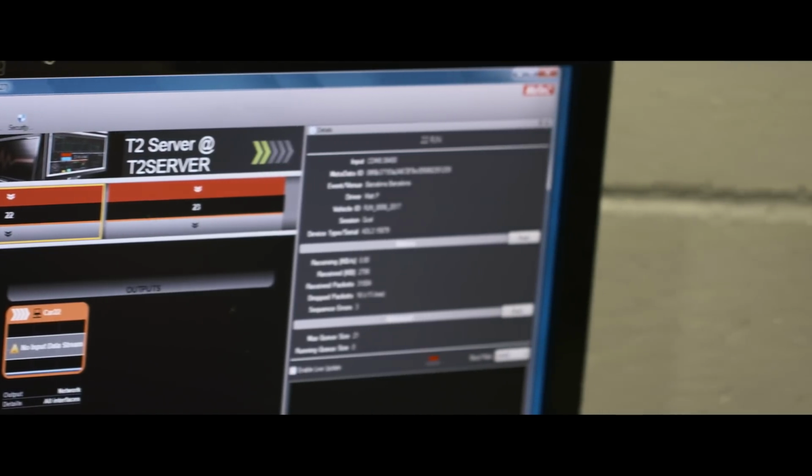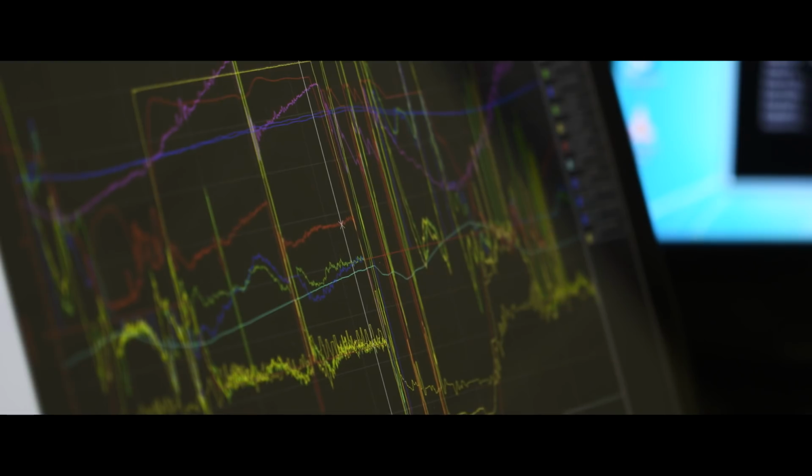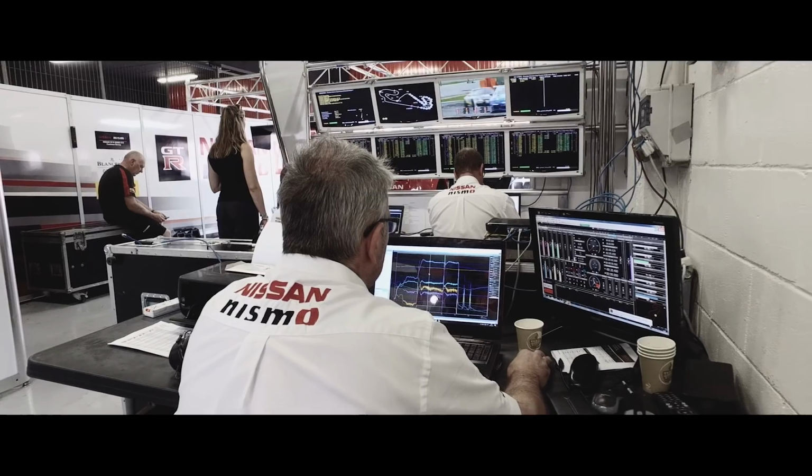There's hundreds of channels of data that are recorded. We'll send some of them live so we can monitor things like tyre pressures, engine oil pressure and all the engine temperatures while the car is running. When the car comes back in the pits, we download the rest of the data, and that tells us everything. It tells us what every part of the car is doing, where the wheels are going up and down, the steering inputs from the driver, brakes, accelerator, etc.